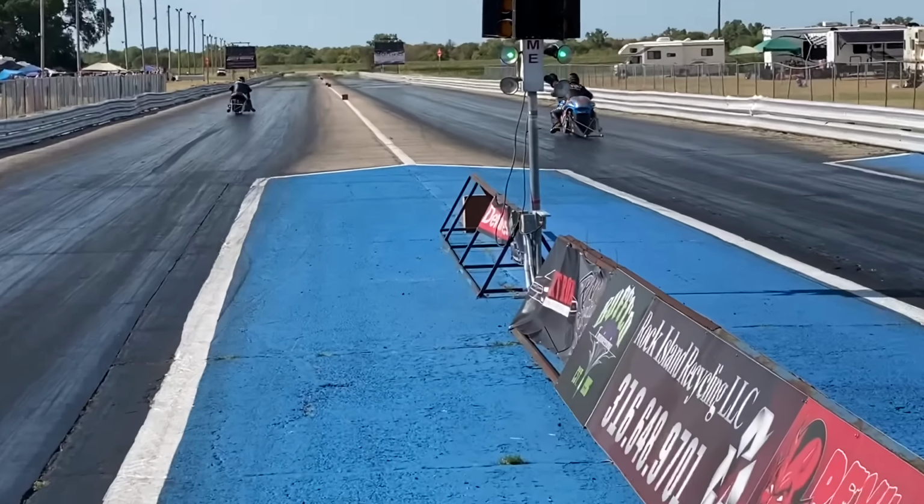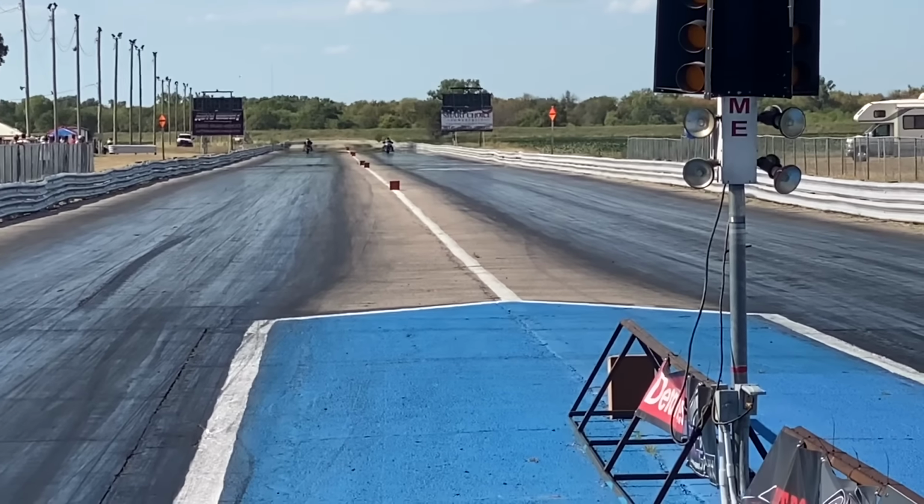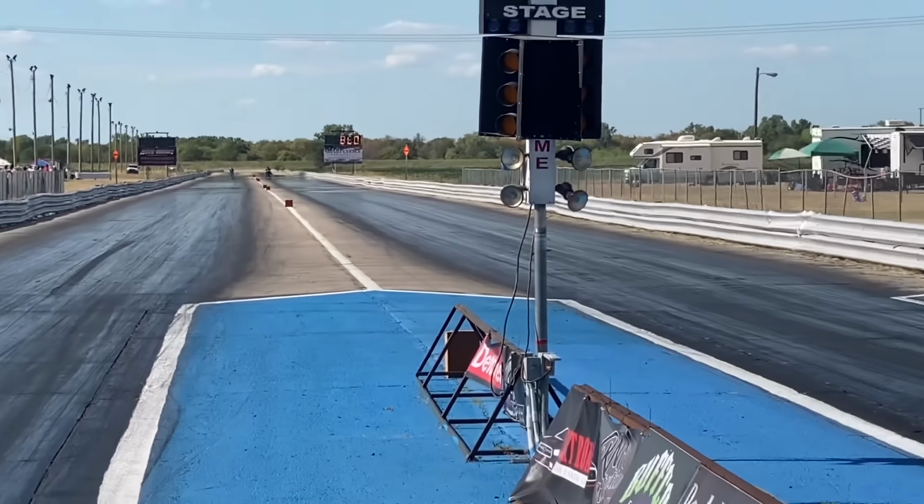Here we go, we're off. Lottie does leave the line. The ZX14 fades a little bit. Here comes Lottie. We may have a fight to the finish down there at the top end. Win light comes on Lottie's lane.